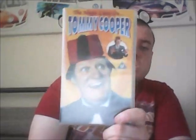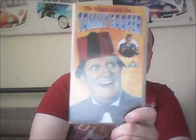Right, okay, right. Next one now, and it'll be Tommy Cooper, The Magic Lives On. Here's the front, spine, and there's the back. And this time, on the spine, it has a Thames Video logo on the bottom this time. Here's a tape for Tommy Cooper, The Magic Lives On.